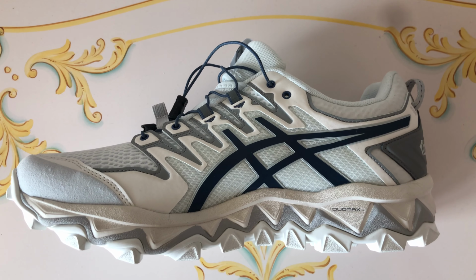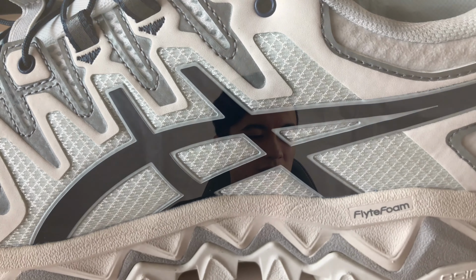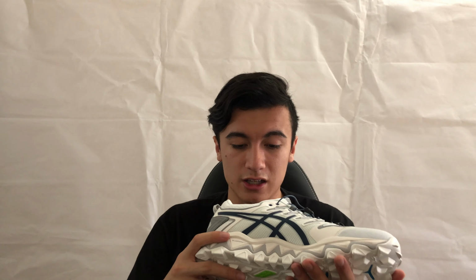It's still the same standard materials on the top. They've moved the logo to the side where it says Gel-FujiTrabuco 7 on the toe instead of the heel. And that's because on the heel we've actually got these Chinese characters that apparently translate to Chemist Creation. And then another addition to the Chemist Creation edition is that we've got these special insoles.